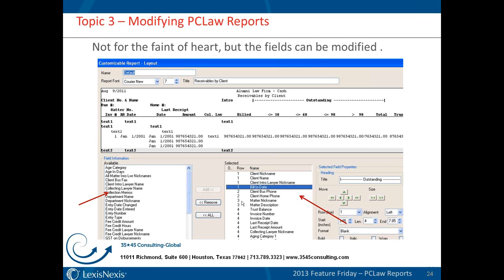What we're seeing in the first column is the row. So we're going to see the first, the second, or the third row of where the information is going to appear. And then we're also seeing the position, whether it starts at 3.95 and ends at 7.85. It's telling us the width of the field and how much it can actually show.